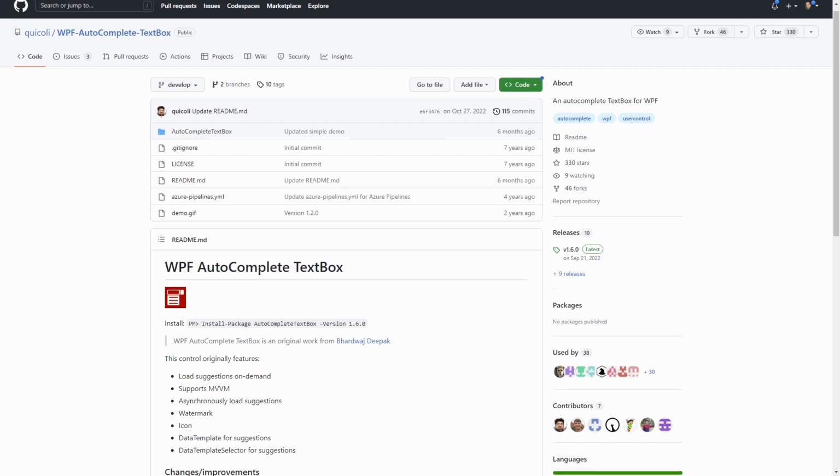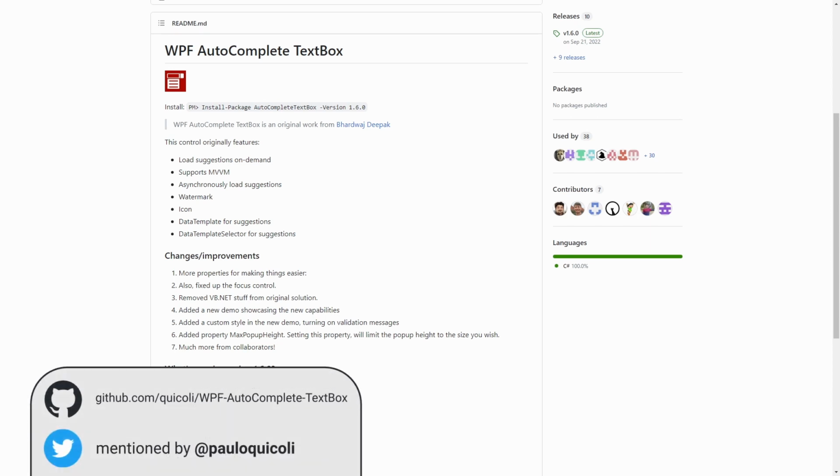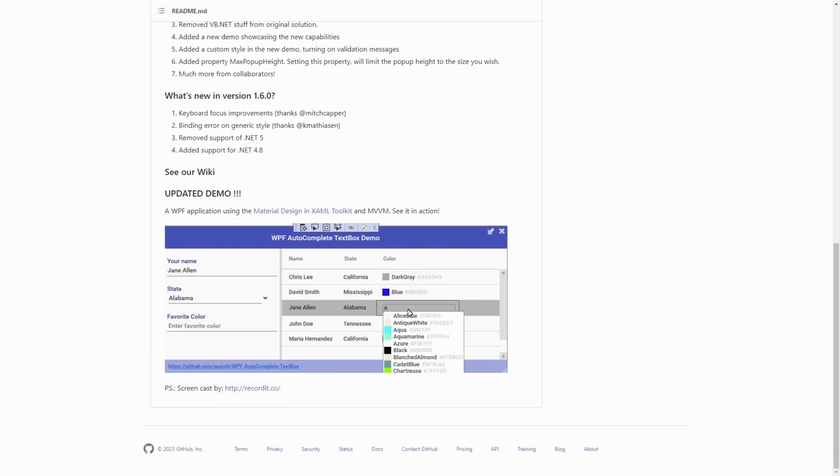WPF AutoComplete TextBox provides, as the name suggests, an autocomplete input field for WPF applications. It offers an extensive set of dependency properties to customize its behavior and appearance. It was developed in 2014 and moved from Code Project to GitHub in 2016. The project seems to be popular, and if you don't have access to one of the commercial control libraries, having a working autocomplete field is always a great improvement for your WPF applications.